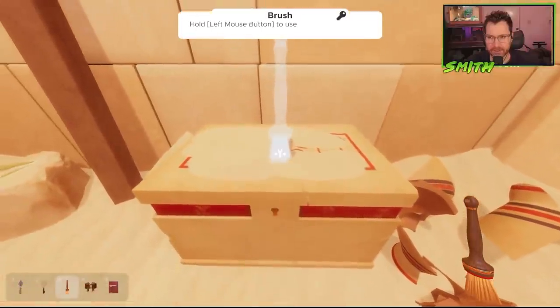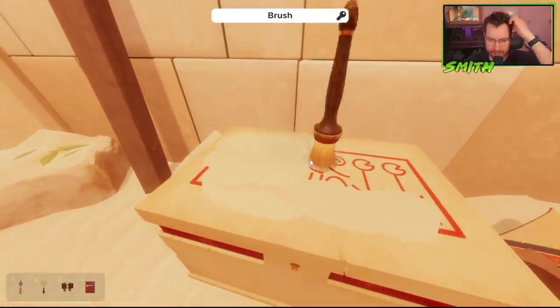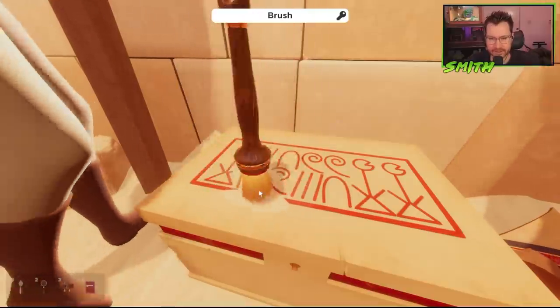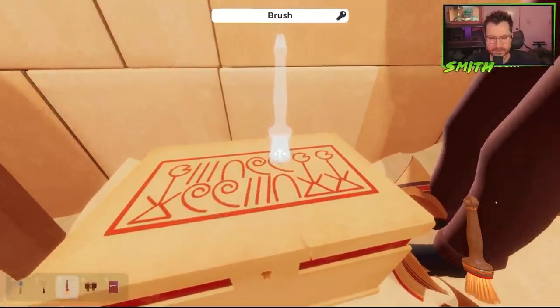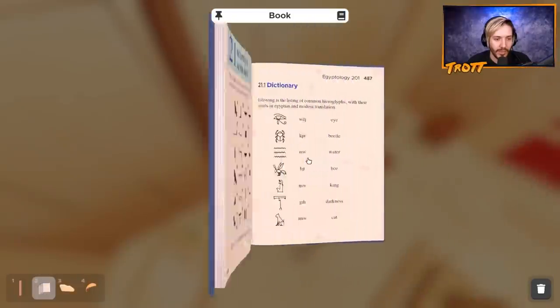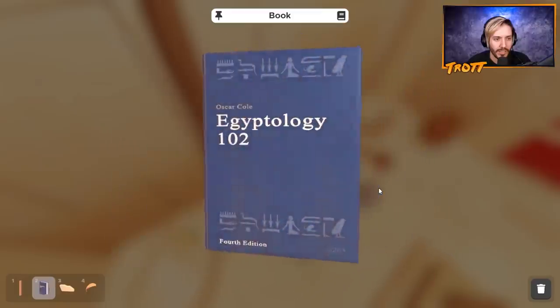I can use the brush maybe on here. Oh, you got a brush. Yeah, I got it out of the suitcase. Oh, there it is. Sorry, I didn't know you guys were looking for that. So is this maybe... does this correlate to the code? I'm looking at the book. So what have we got there? We've got a little triangle with a stick man, a Pac-Man head. This book needs to be used, I think.